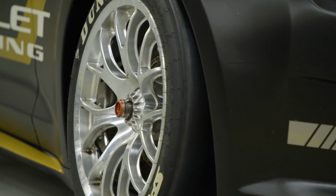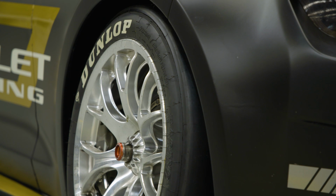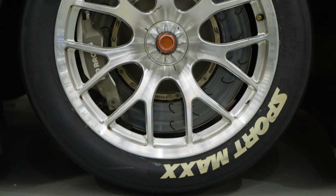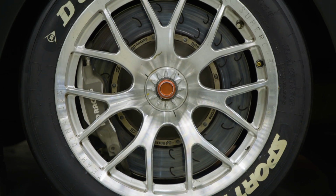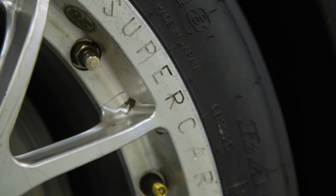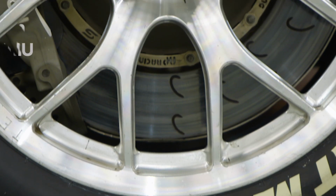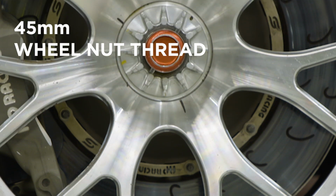That striking new rim design isn't merely for show. The offset has been changed from 52mm to 25mm in order to reduce the likelihood of spindle clashes when drivers rub wheels racing on track. In fact, the spindle itself is also new for Gen 3 to accommodate a smaller wheel nut thread of 45mm, down from 72mm.